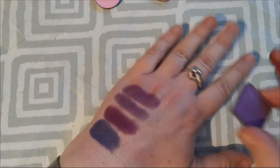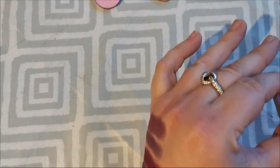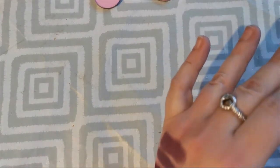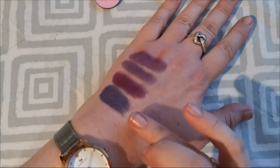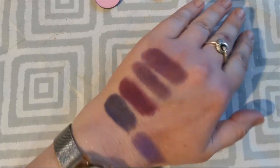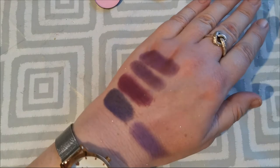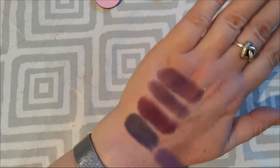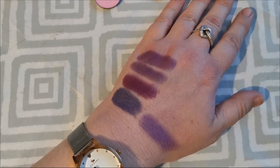Okay, then next up is Iron Grip from Menagerie Cosmetics. So let's pop that here. It's also a very lovely colour. Okay, this is going to be really tough. I appear to like pinks and purples.